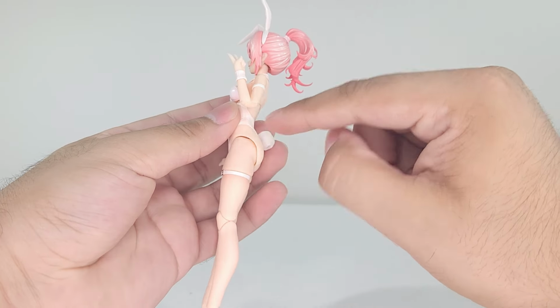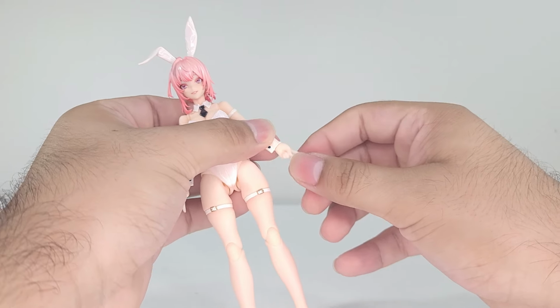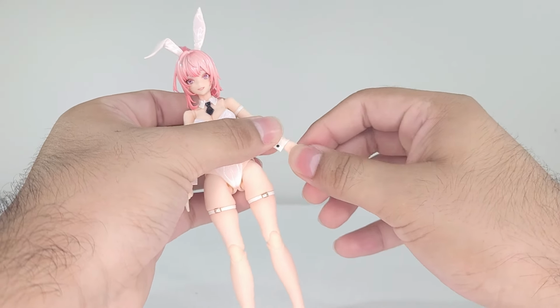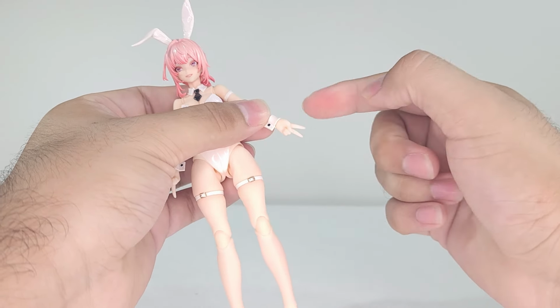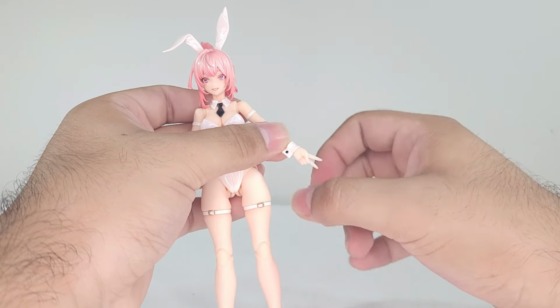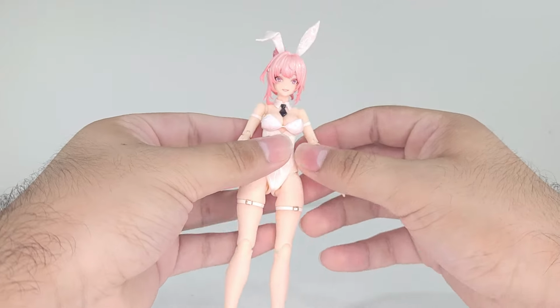Elbow is pretty good, not horrible, double jointed elbow, and she does have a ball hinge for a wrist, which is not as functional as I would like it to be because of the wrist pieces, I forget what these are called, kind of blocking the way there.